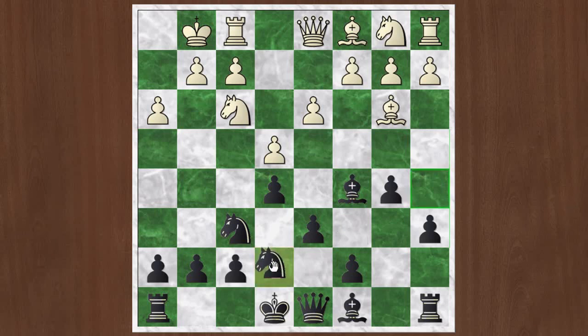Instead, I played the move knight to e7, and we're just out of the opening book here, and it's definitely not the best move. Knight a5 is the best move. And like I said, I can't really explain why I didn't just play knight a5. Maybe I just felt like playing something a little different.